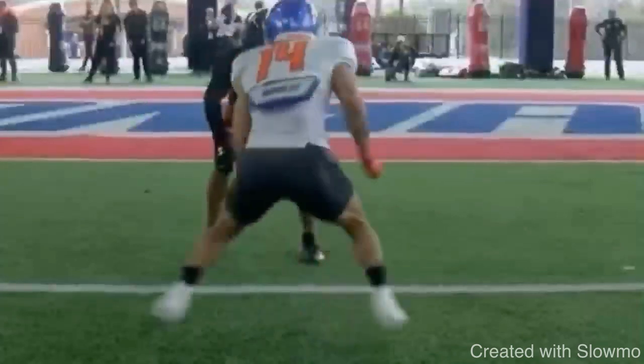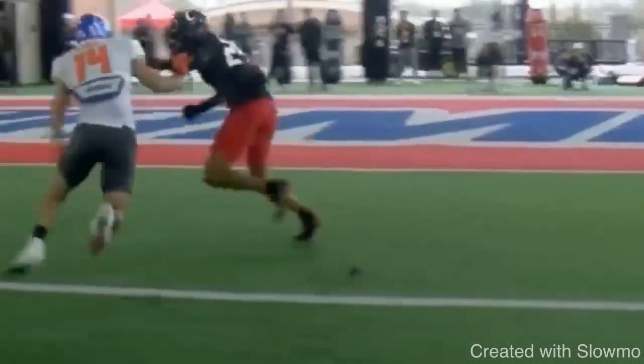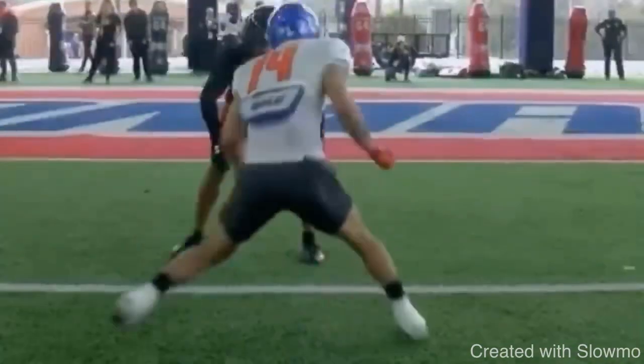I could either split release, and then if that DB covers the inside super hard, I could attack the outside, get his hips to flip, slip under and run a slant. Or if he stays square like he does and he gives me the inside release, I could just take the inside release, try to cross his face, swat the hands off. That might be a little bit of a push off here, but still be able to create space. But that's why we decided to go with the split.